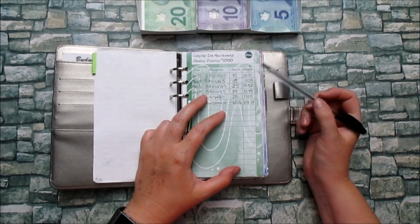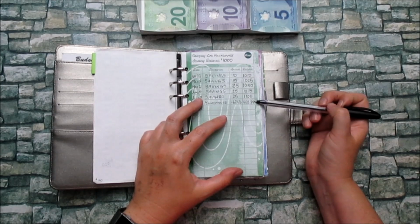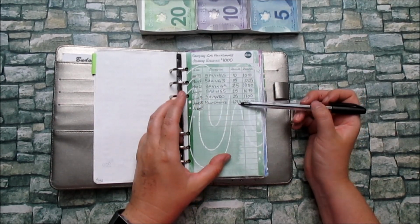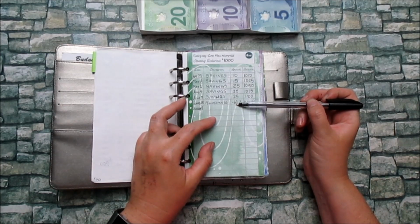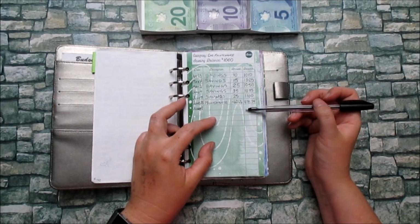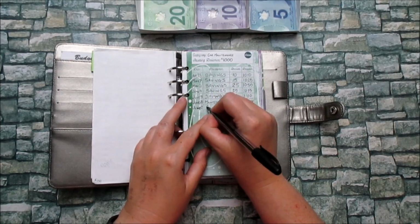So what's going to happen is I'm going to be increasing this back up to 50 because I need to get this up fairly quickly. My car is very old and it's going to need more work down the line. I just know it. It's been an amazing car, but I definitely need at least $1,000 in my car maintenance fund. But that being said, we have some savings today.